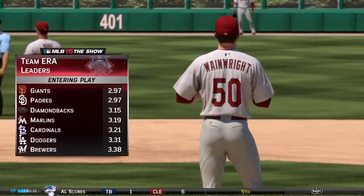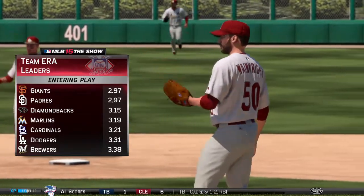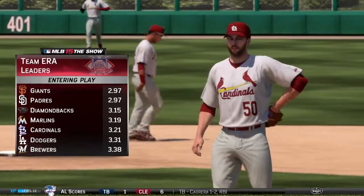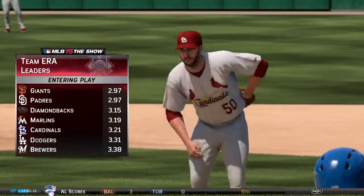So still nothing against him on the scoreboard here in the fifth as we check out the league leaderboard for team ERA. And as of right now, these guys find themselves in the number 5 spot in that category in the NL.